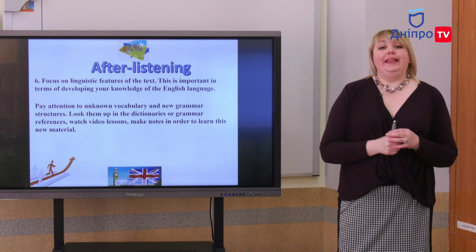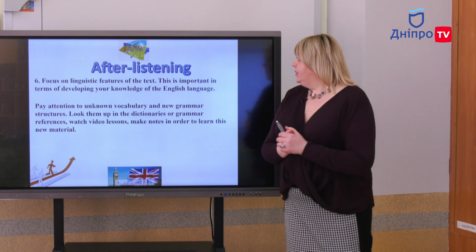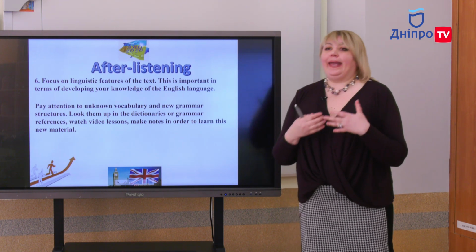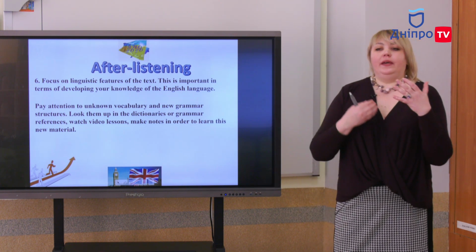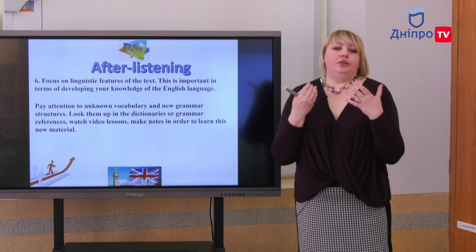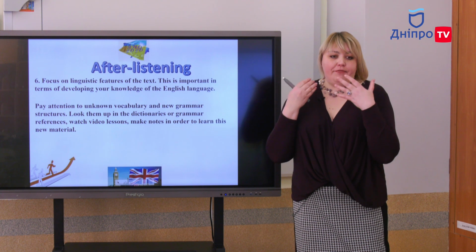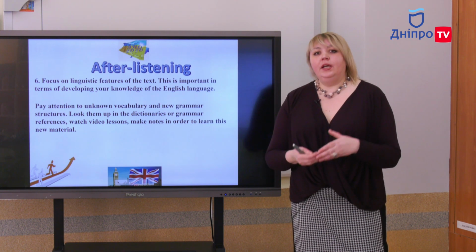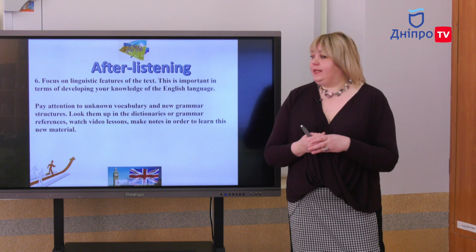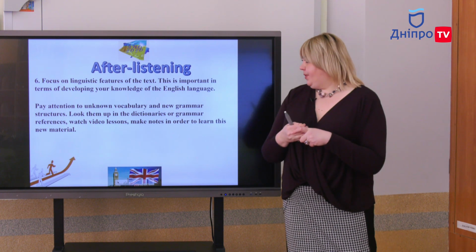Focus on linguistic features of the text. This is very important in terms of developing your knowledge, getting new vocabulary, understanding new grammar issues. That is very important in your English language learning. Every time you learn something new, focus on new things to be successful at your exams. Pay attention to unknown vocabulary and new grammar.